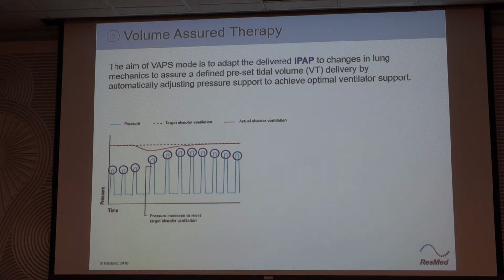We look at minute ventilation again, and this is the little target, and basically it's looking at the target. When the patient drops below the target, it increases the pressure support. So you give it a range of pressure support, and you tell it the target, hey, I want to ventilate this guy at 500 mils. And so it looks at every breath and will compare it and actually increase if it needs to.